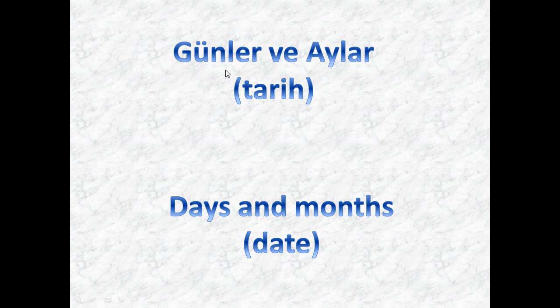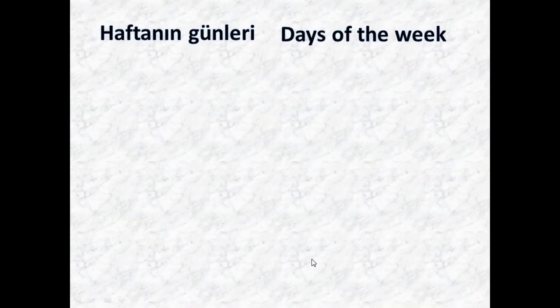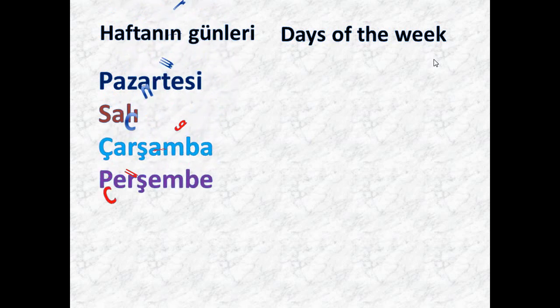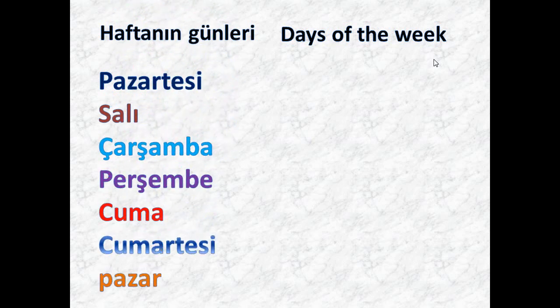So we have günler, which means days, and aylar, which means months, and tarih, which is date. Okay, haftanın günleri, which is days of the week. So, pazartesi, which means Monday.